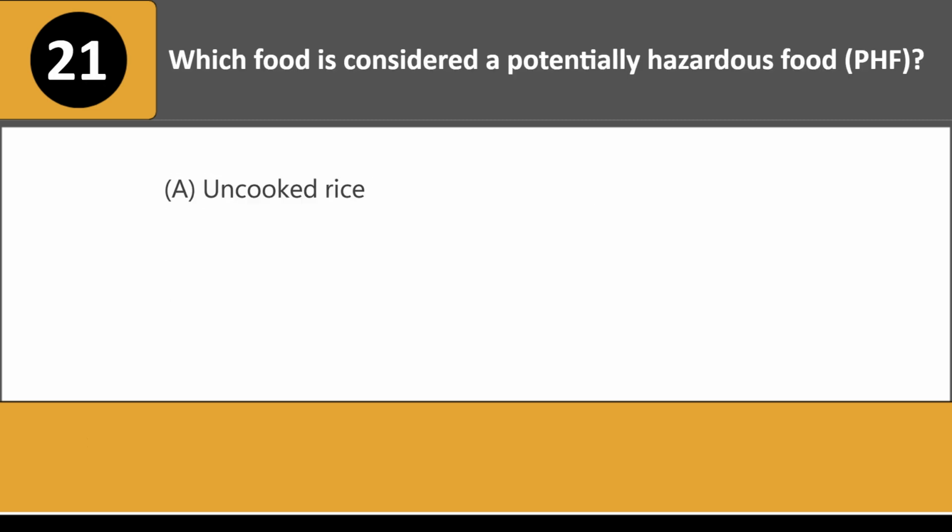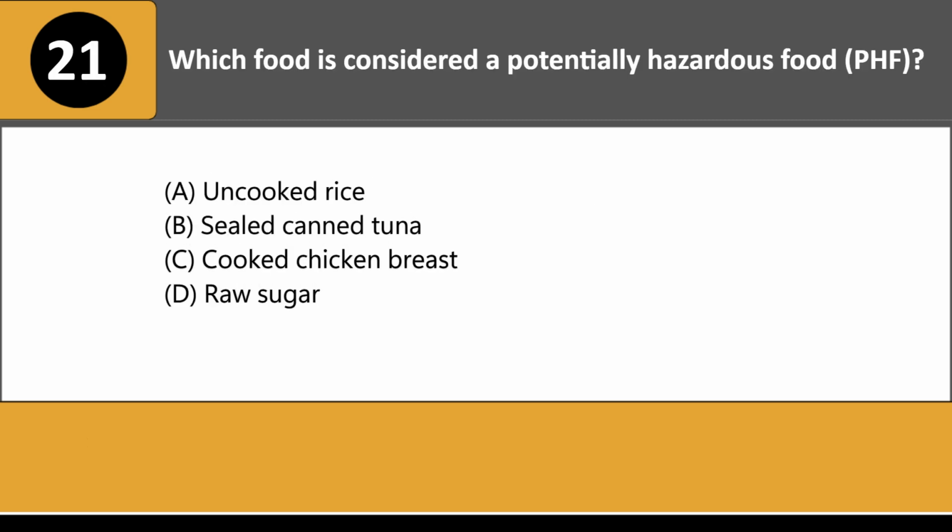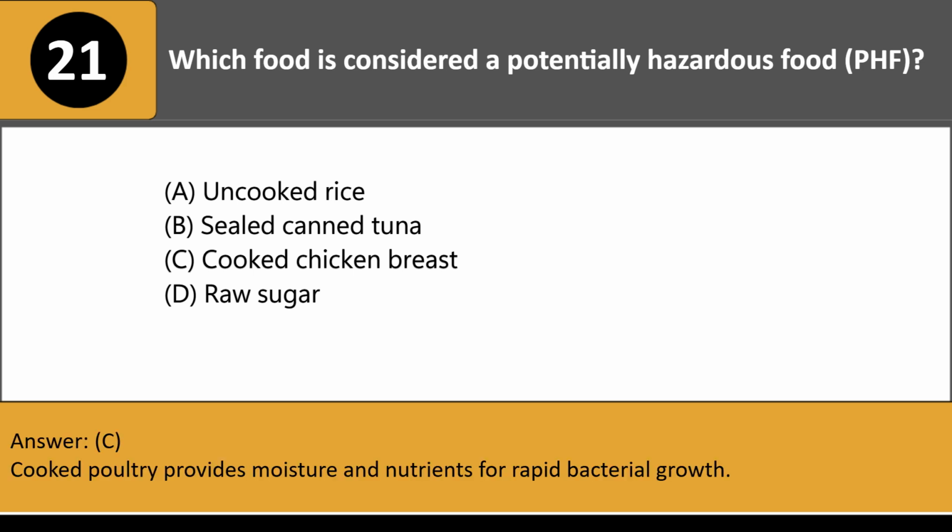Which food is considered a potentially hazardous food, PHF? A. Uncooked rice. B. Sealed canned tuna. C. Cooked chicken breast. D. Raw sugar. Answer, C. Cooked poultry provides moisture and nutrients for rapid bacterial growth.